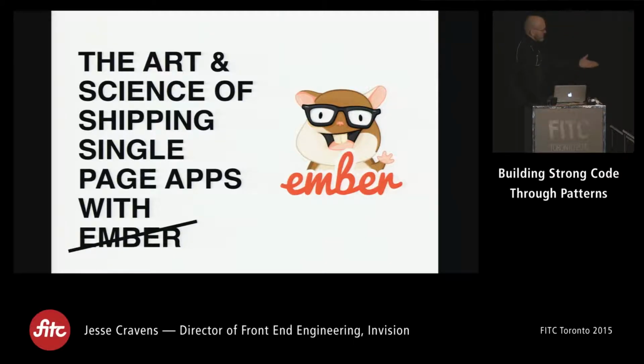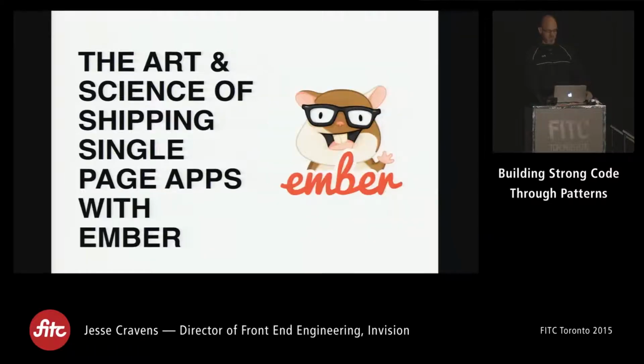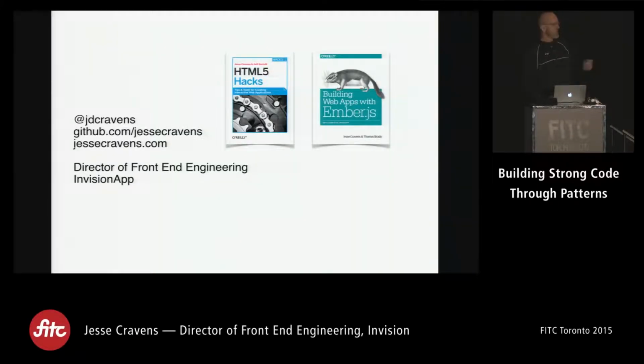So you can see represented there, but I will caveat that with the fact that I spent most of my time building single-page apps in Ember, and just recently taken on a new role where I'm now doing Angular and React applications. So you're going to get to see a mix of the different frameworks as I go along.